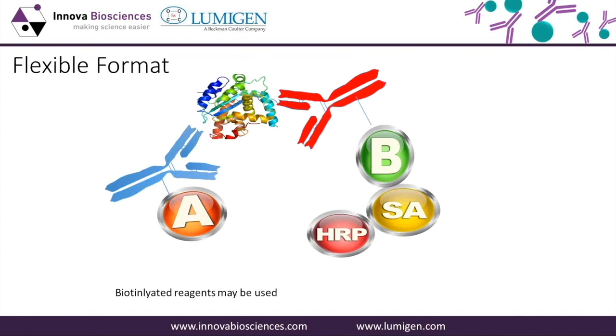So an example of the flexible format with SPARCL, in the case where you like to use biotinylated antibodies, we're going to go ahead and do that. We're going to simply follow with a streptavidin HRP conjugate, allowing the immune complex to form specifically and bringing our Acridan into close proximity with HRP. When the trigger solution is added, this will generate light.